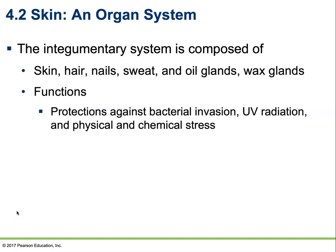They're going to form a physical barrier between the contents of the body and foreign bacterial invasion, UV radiation, physical and chemical stress. It also plays a very important role in temperature regulation, through either sweating or the formation of goosebumps. It's going to help us regulate our temperature.